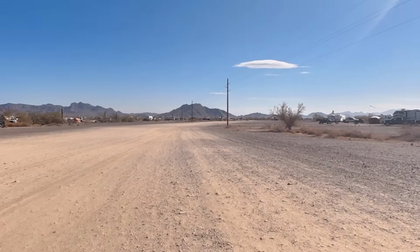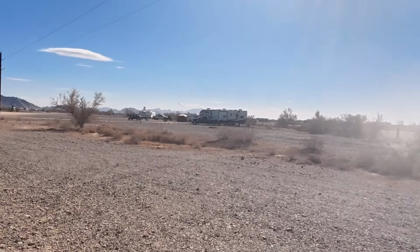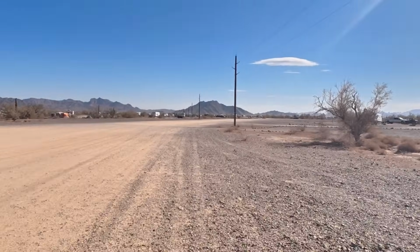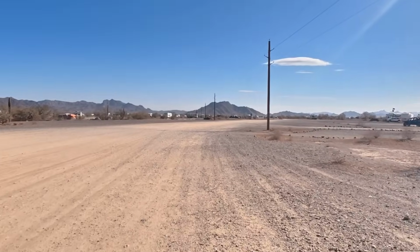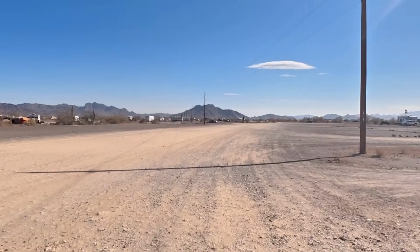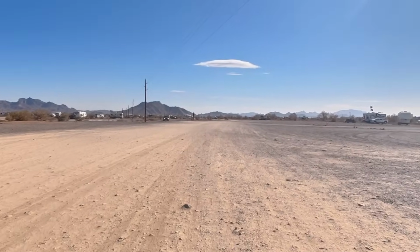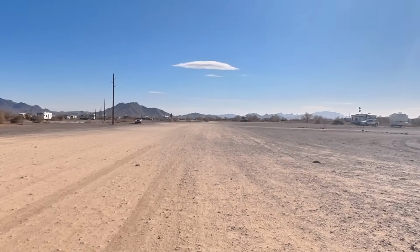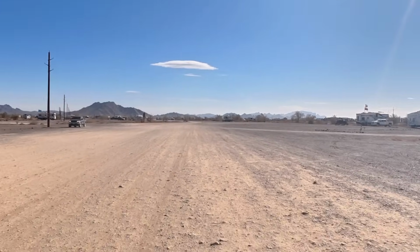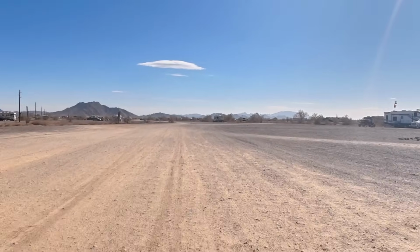I'm gonna point it towards all these flags over there straight ahead. You can see them blowing pretty seriously. I'm gonna go probably pretty deep into here. I'm not gonna do my regular route. I'm gonna go pretty far back into La Posa South here. We're gonna go into town and we'll go pick up my repaired propane tank.